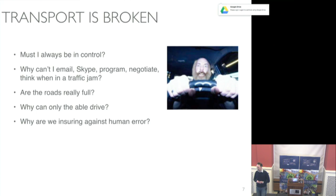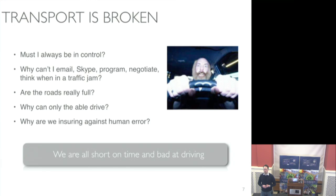And lastly, why are we actually insuring against human error? That seems like an odd thing to do. There are some people out there who believe that the time will come when, looking back, we will find it insane that we ever let humans drive vehicles. Do I agree with that? Not necessarily, but these kinds of views are out there. Okay. What it boils down to, though, is this: we're ultimately all short on time, and to be honest, we're all pretty bad at driving, okay?